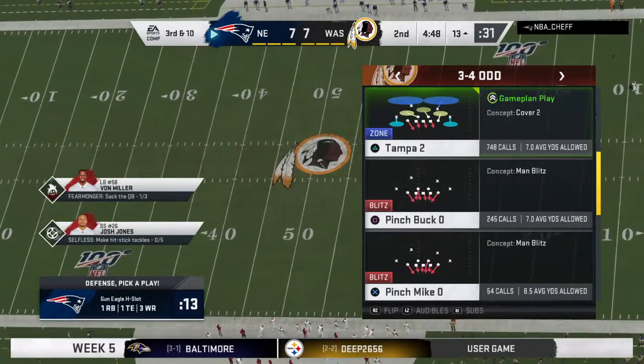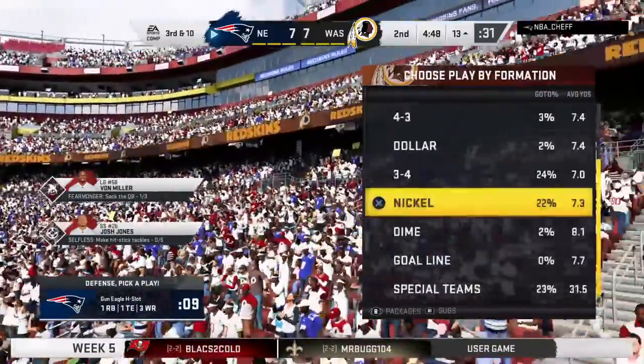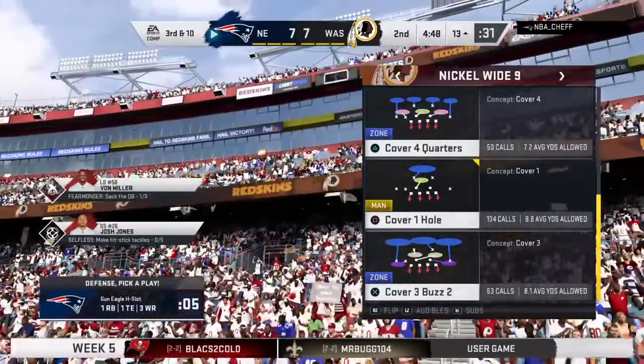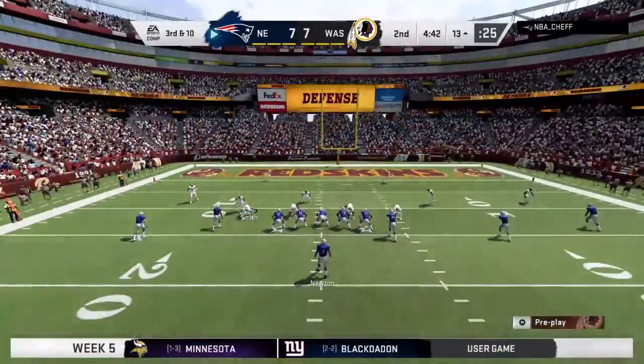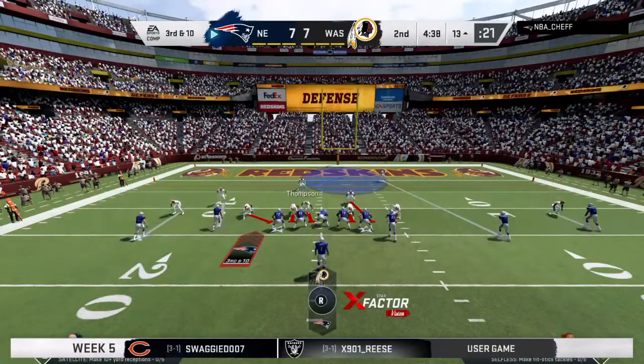Except on the stats, throwing the ball, you get a completion. You get a catch. But still, no yardage. They wound up getting nothing out of that 2nd down completion, so now here's 3rd and 10.